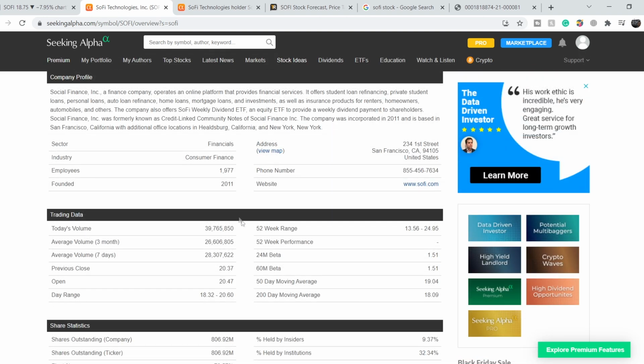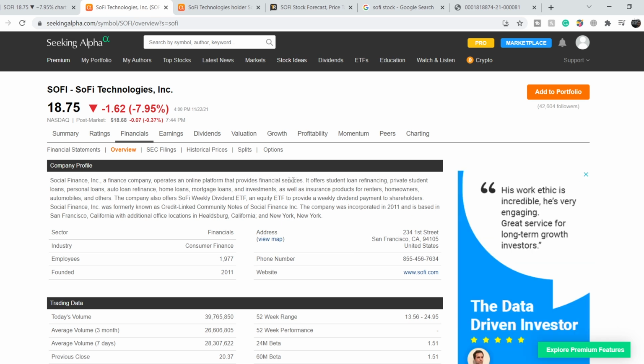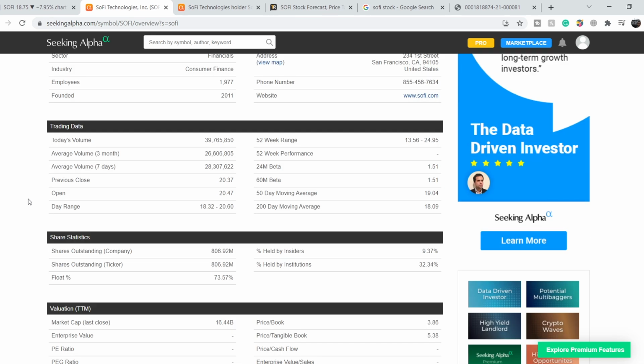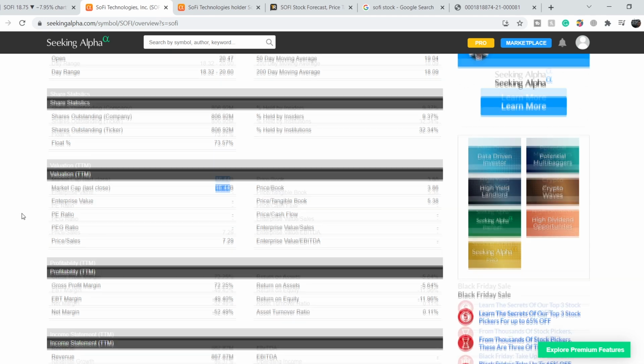So, let's start with the company profile. For those of you who don't know, Social Finance, a finance company, operates an online platform that provides financial services. It offers student loan refinancing, private student loans, personal loans, auto loan refinance, home loans, mortgage loans, and investments, as well as insurance products for renters, homeowners, automobiles, and others. And for now, this company has a total market cap of $16.44 billion.